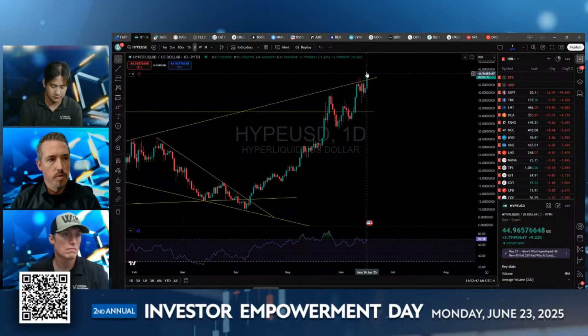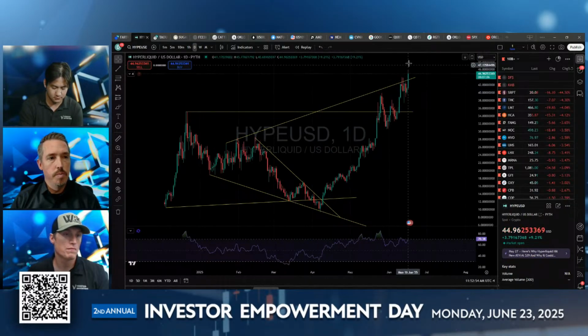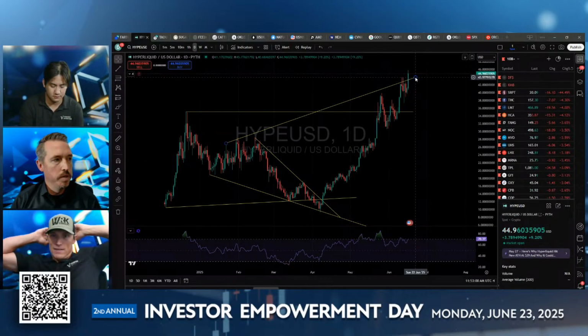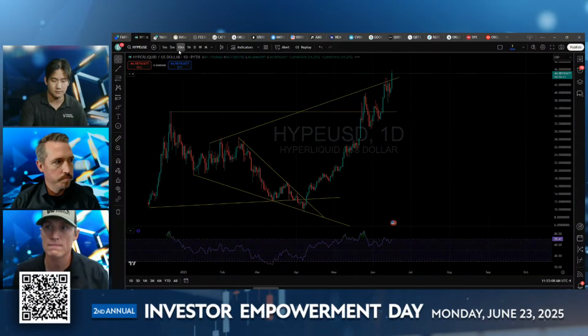It consolidated right before this level. So this breakout is somewhat natural because it already consolidated. But then ultimately when breakouts occur, you likely retrace somewhere near the trend line of where the breakout happened. So that's the thought process regarding shorting it intraday.